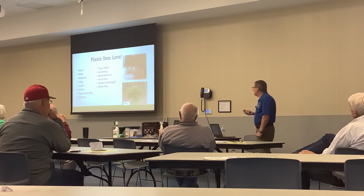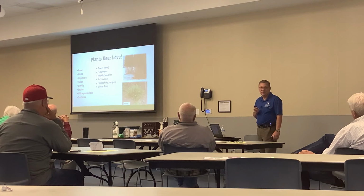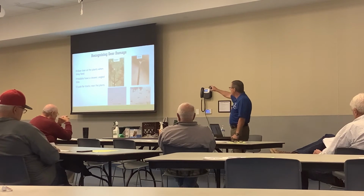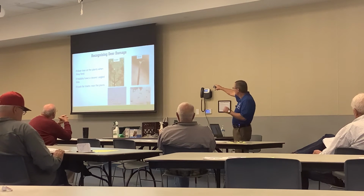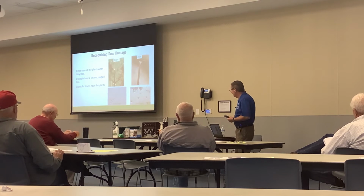Oak leaf hydrangea, they will eat. White pine, they'll eat that, and they'll also rub young white pine really bad. I've tried to grow white pine several times with small seedlings, and they always wind up getting to them, it seems like. Recognizing the damage from deer versus rabbit: usually when a deer browses, you'll get almost like a tear look to the branch, while a rabbit makes almost like a chisel cut. So that's how you can tell. And then, of course, the tracks, you can also tell.